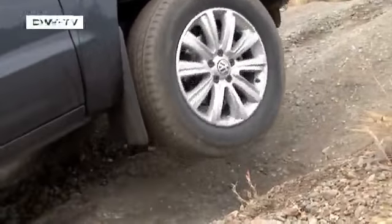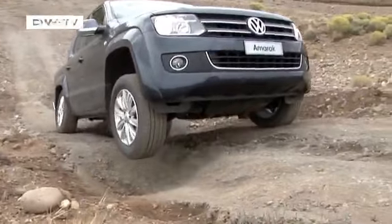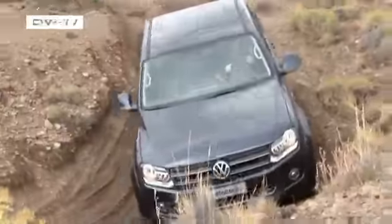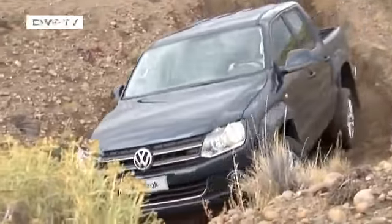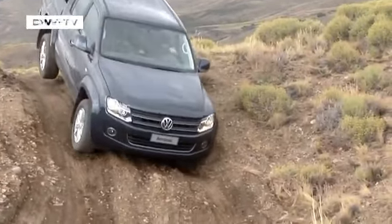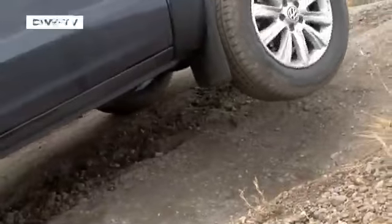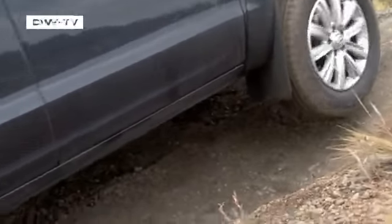This is what you call off-road, but Volkswagen's ventures in this segment have so far been limited to the Tiguan and the Touareg. Now the car maker is embarking on new ground with the Amarok, the first ever VW pickup. Surprisingly nimble despite its 2 tons, the Amarok powers its way over inhospitable terrain.